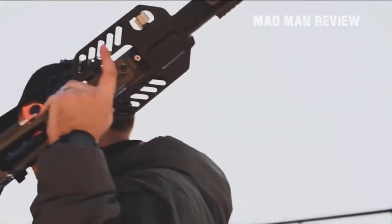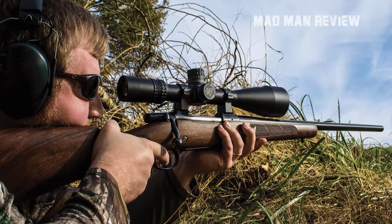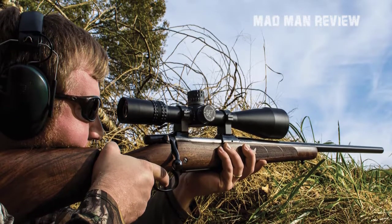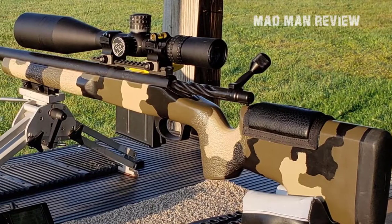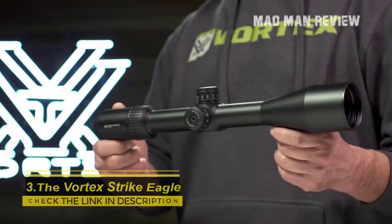The magnification power means it's usable as both a hunting scope at all ranges, or for competitive shooting at extreme ranges. So if you're into both, it is best just to buy one expensive scope rather than two separate, slightly less expensive scopes. The Vortex Strike Eagle.